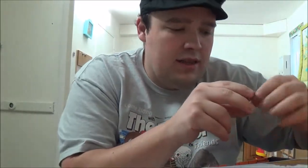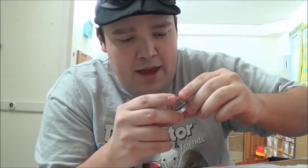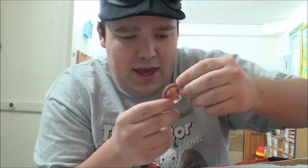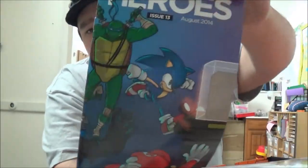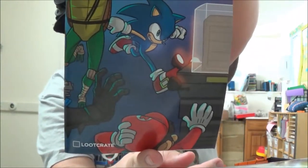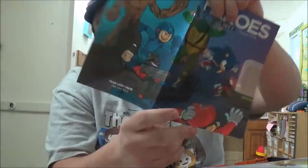Then the Loot Crate pin for this month has Captain America, Mega Man, Batman, Rocket Raccoon. I think that's Thor's cape in the background. Let's see, little pin. And of course, the little magazine that comes in everyone. Heroes, you see the turtles on the front, and Mario down the bottom. Ooh, actually, let's see if I can open this up. There we go.